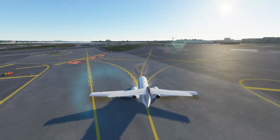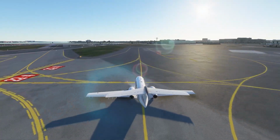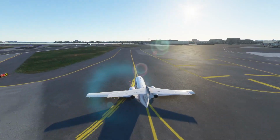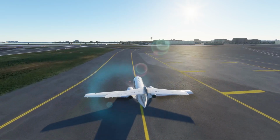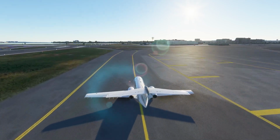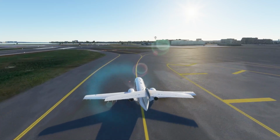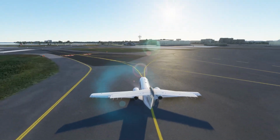Reagan National, what a fun approach. That's a lot of fun, and there's a lot of stuff going on. You know, for me, it's on the verge of being task saturated, especially some of those shorter spaced waypoints. VNAV would make all the difference in the world, then you wouldn't have to worry about that stuff.